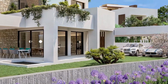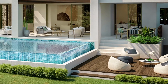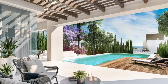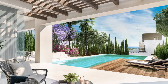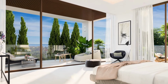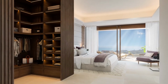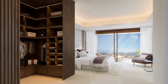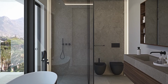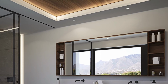Seamless integration of indoor and outdoor living spaces, large terraces, infinity pools, private garden with lush, mature vegetation. Generous four-bedroom suites with luxurious dressing areas and large floor-to-ceiling windows. All the suites with access to private terraces. Elegant contemporary bathrooms. Spectacular design. Unique natural materials.